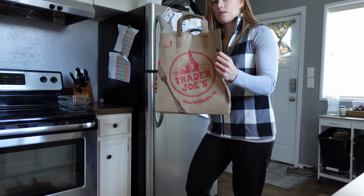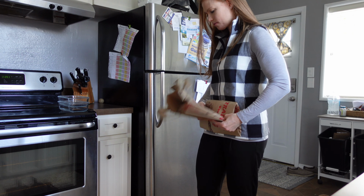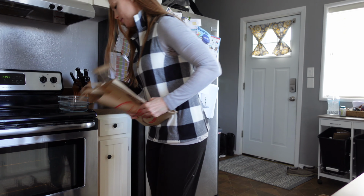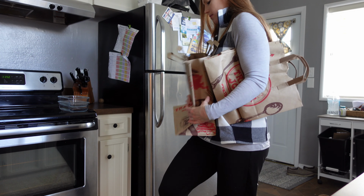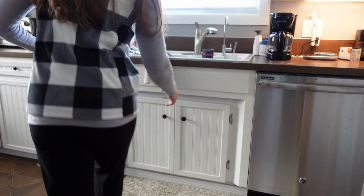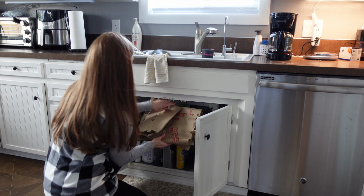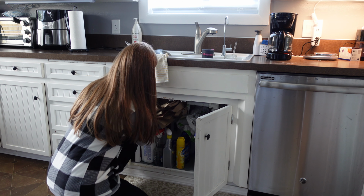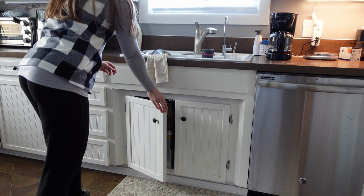So I'd already put away my groceries here, and I like to save the Trader Joe's bags because they make really good bags for like recyclables. I tend to use them a lot for like trash and like random things that I'm going to throw away, or even like a bag for recycled glass. So I always save them. I tend to use them pretty often. And if you don't use them, just recycle them.